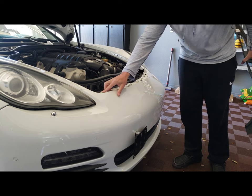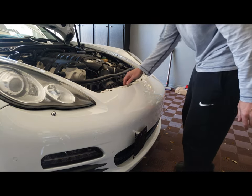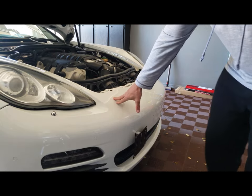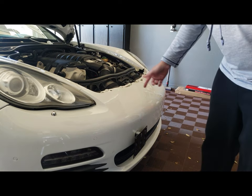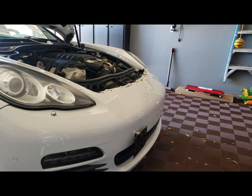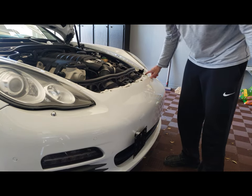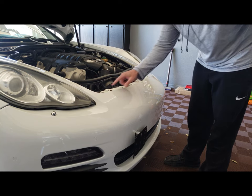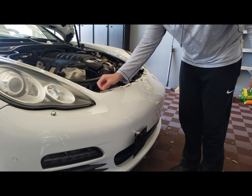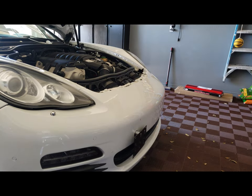Now, as you can see, somebody's had this bumper off probably quite a few times. I actually do plan on replacing this bumper. It's messed up over here on the corner a little bit, and it just looks bad. So I'm going to start by removing these, and I'm not going to tell you what they are because I know that this isn't what was in the factory. So I'm just going to go ahead and grab a socket, probably 10 millimeter, and get rolling.